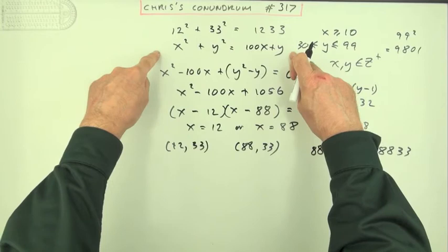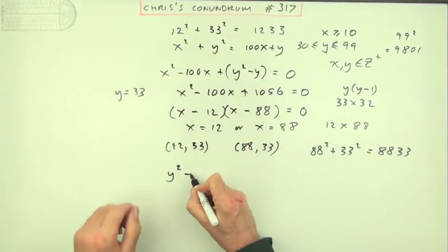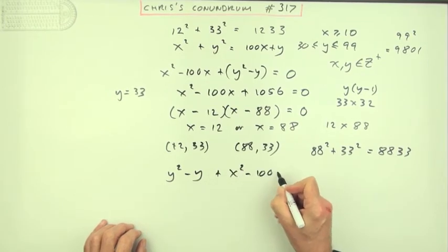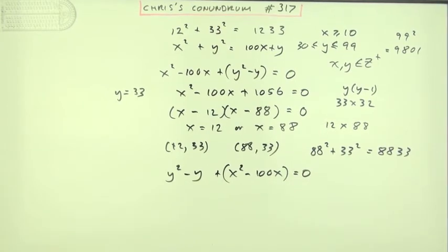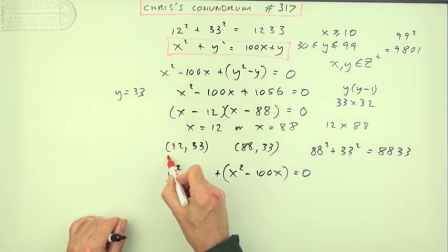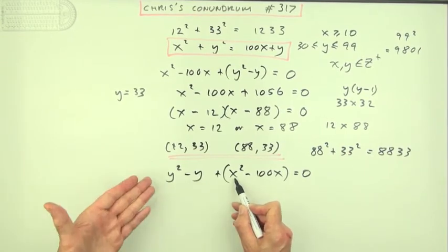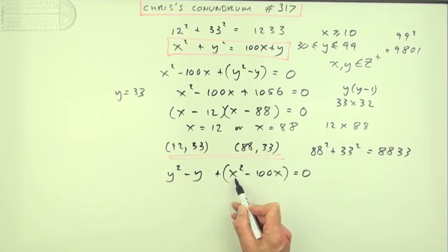But what if we'd started with a quadratic in y? So what have I got? y squared minus y plus x squared minus 100x, nice wee brackets around that, equals 0. Let's just box off these bits so we can see what's happening. Put that there and finish off that line here. Again, that's a quadratic in y. So for each value of x, there'll be a solution. Well, there'll either be no solutions, one solution, or two solutions for y.